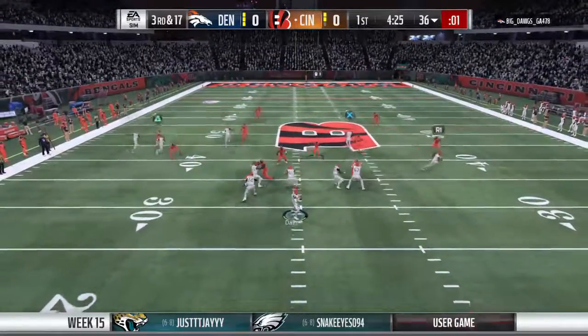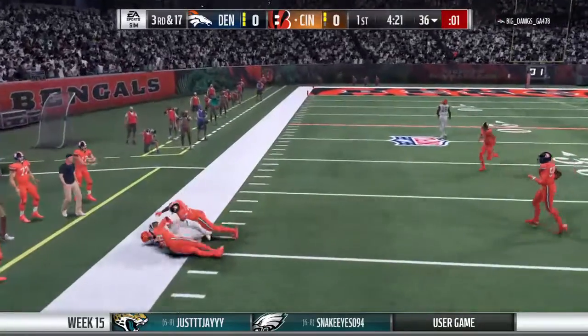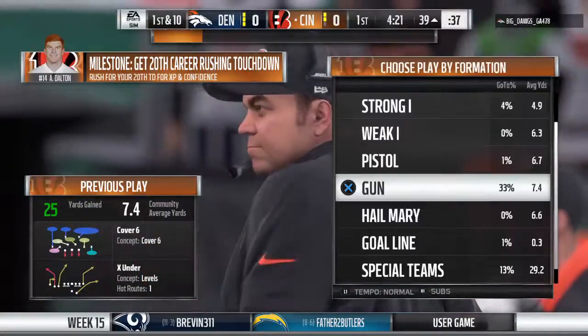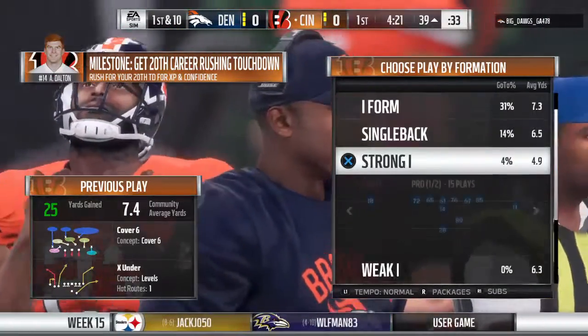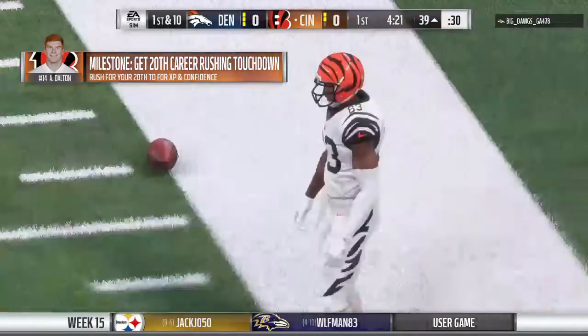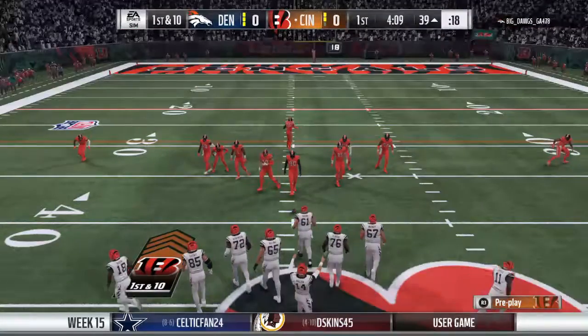Snap came at 1. Now here's Dalton. He's got his man, Boyd. And he's going to be out of bounds, but able to take it inside the 40-yard line. A really nice gain of 25 yards. Clock rolling as we hit the midway point of this first quarter.